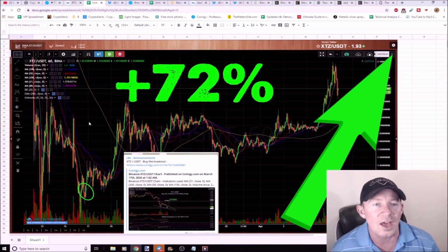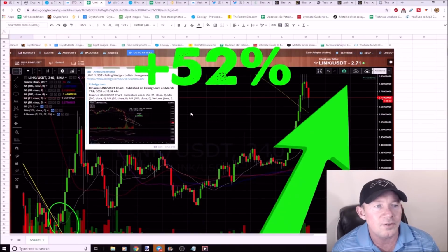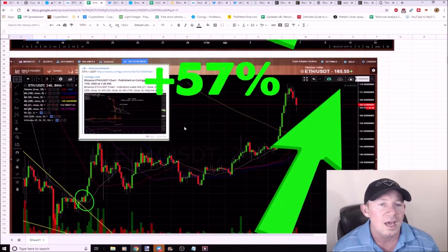This is Tezos, up 72%. You can see here's the setup posted. Here's 52% out of Link. Again, bought the breakout down here. Here's the setup. Boom, 52% out of Link.